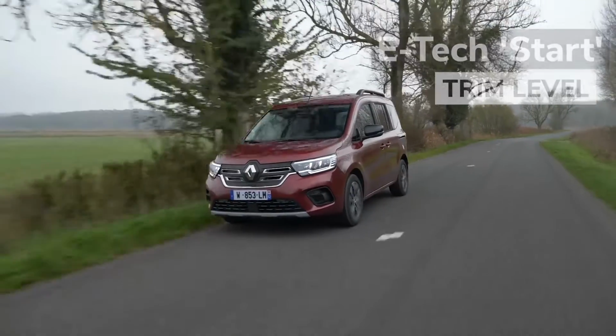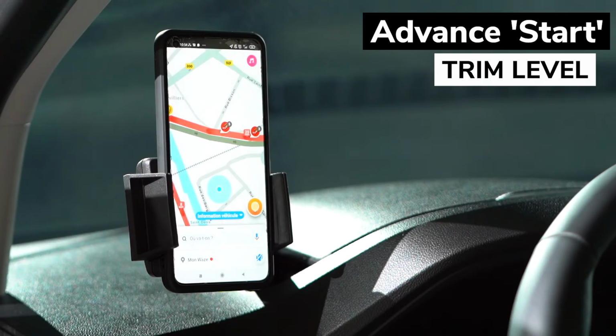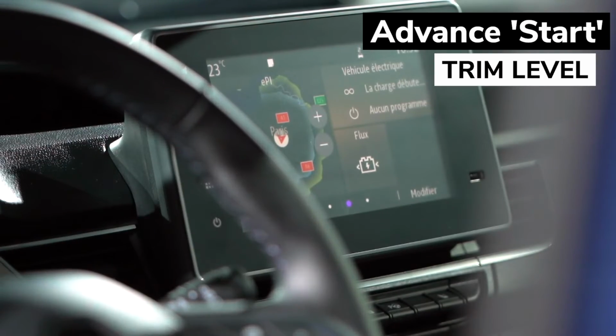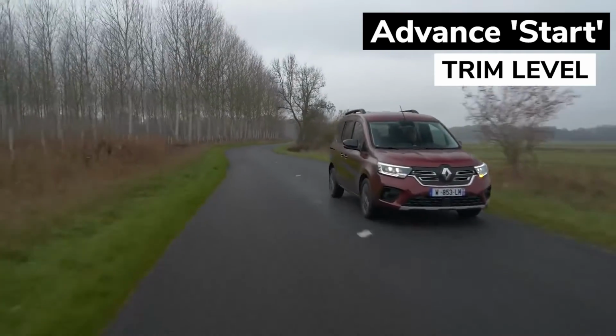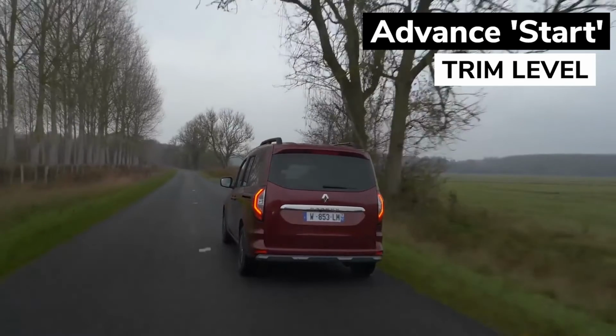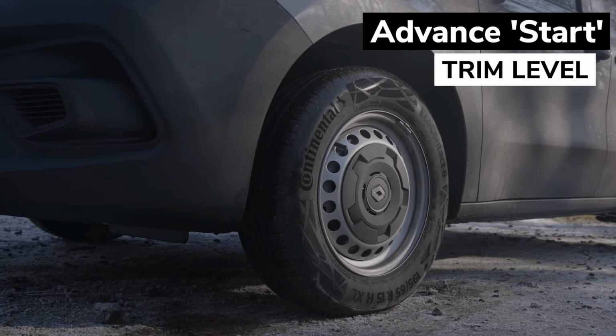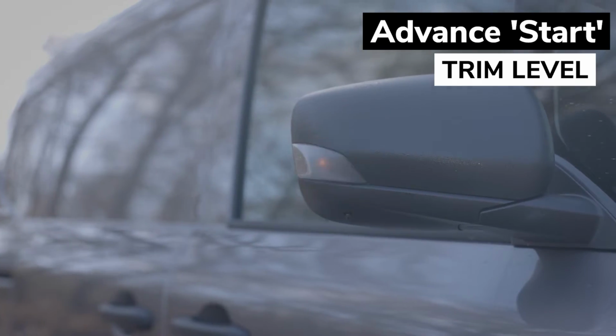The step up to the Kangoo Advanced trim level adds an 8-inch touchscreen display with smartphone integration via Android Auto and Apple CarPlay. It also adds an electric parking brake, reverse parking sensors, premium gear stick with chrome inserts, cloth upholstery with yellow accents, 16-inch flex wheels, body-coloured door rails, and a wide-view mirror.